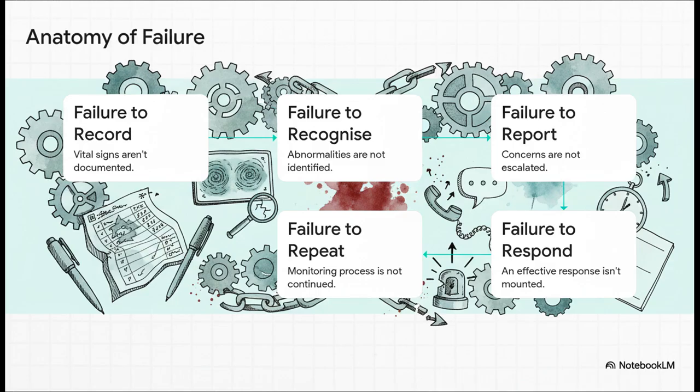A failure to record the vitals, sure. But then maybe a failure by a really busy nurse to recognize that one little change is actually a huge deal. Or a failure by a junior doctor who's maybe a little intimidated to report their concern up the chain of command. And then a failure to respond quickly and effectively. Just one broken link in that chain, and it can be the difference between life and death.